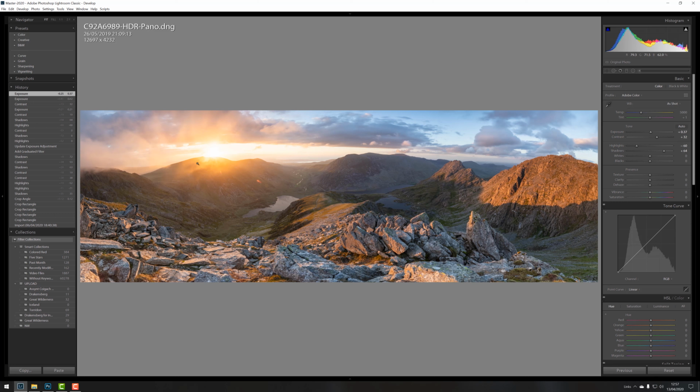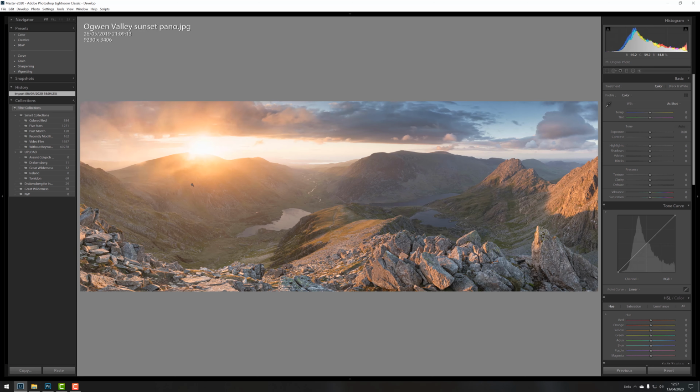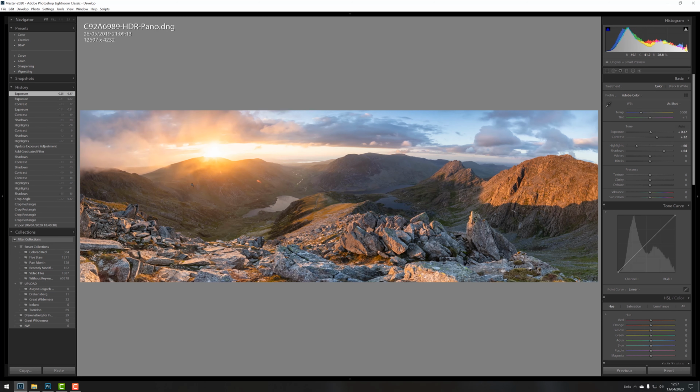And maybe you'd look to recover a bit more highlight detail around the sun there, but yeah, much better to retain some more of the contrast. Because as I said, Ollie's edit looks a little washed out. I also felt it was better to keep it wider and have Glyder Fach here on the right hand side.